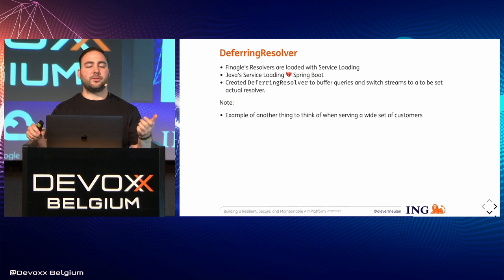So what the deferring resolver does is, oh, there's a nice note on the screen. What the deferring resolver does is actually buffering the queries, and then whenever the actual resolver is installed, basically switches all streams to the new resolver, and then the whole service discovery is initialized.